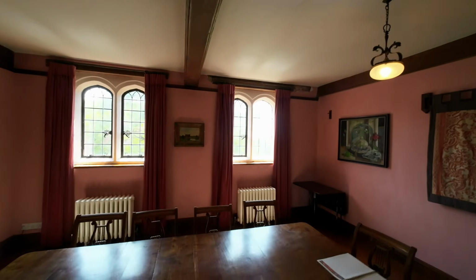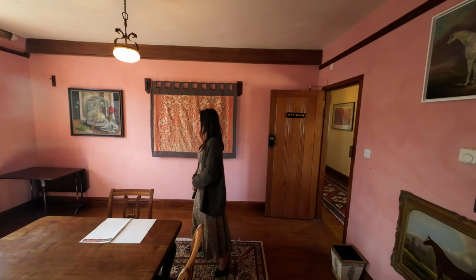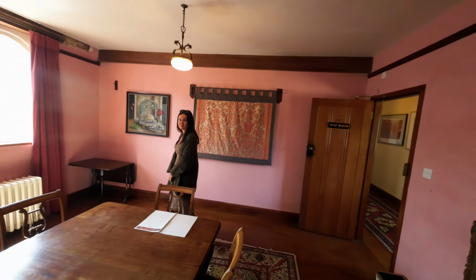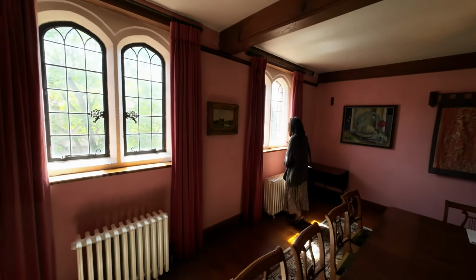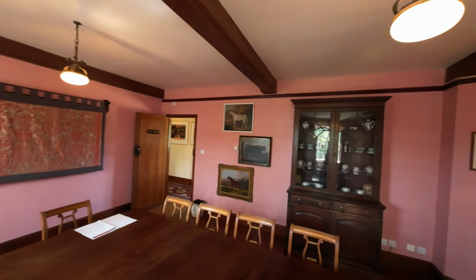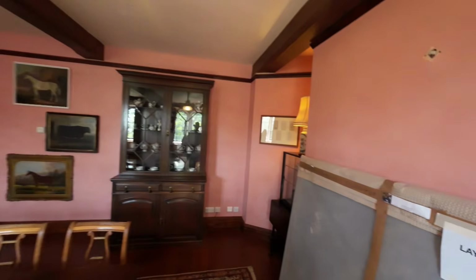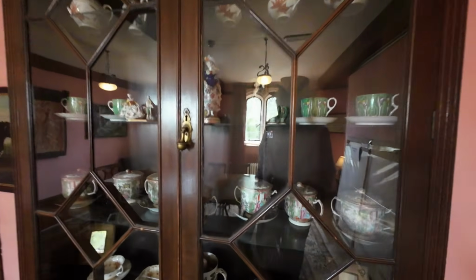It's quite warm in here. You don't really expect that, do you? You expect the place to be quite cold and moist. It's not. It's nice and dry. It's a beautiful house, isn't it? It is. So in the map room, as I said, there's no maps. And the next port of call is going to be upstairs.